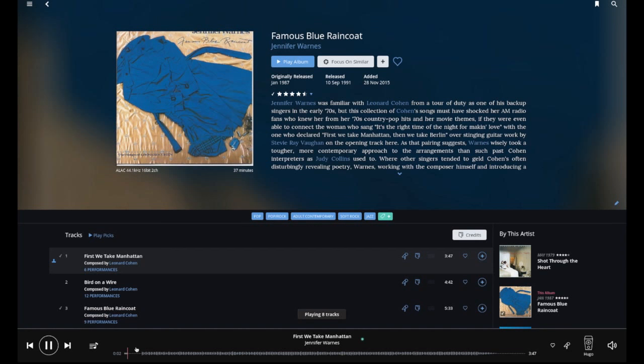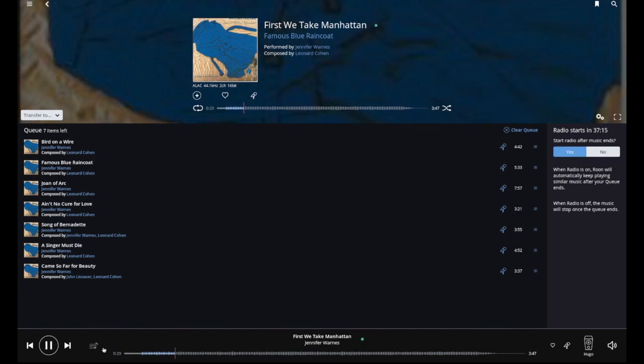I have started it, as can be seen in the timeline at the bottom of the screen. I had to mute the music due to copyright restrictions. When I click in the left lower corner on the playlist icon, the playback queue is shown. On the right, you see the radio function switched on.